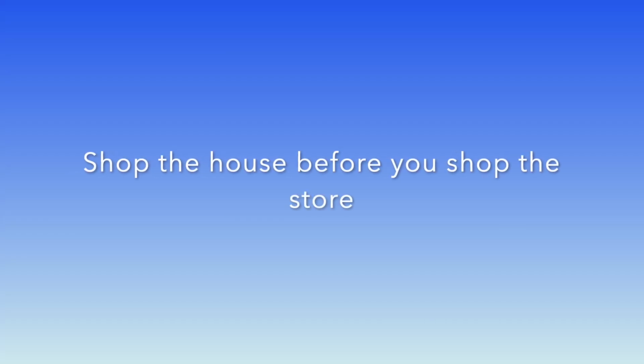Number 4, shop the house before you shop the store. I have this affirmation that I've been telling myself for a few months now that has really helped me to save a lot of money. It is that everything I need, I already have. And when I tell that to myself, it kind of puts a pause on my impulses, and my brain starts working, and I start getting scrappy, and I find things that can solve my problem.